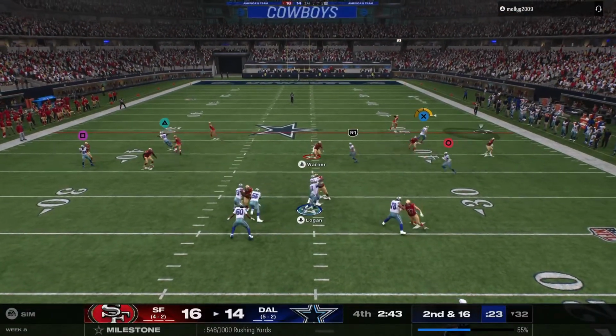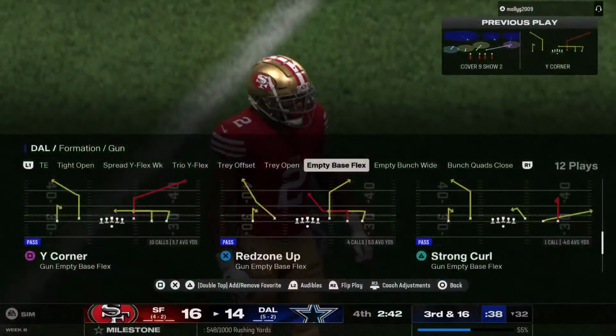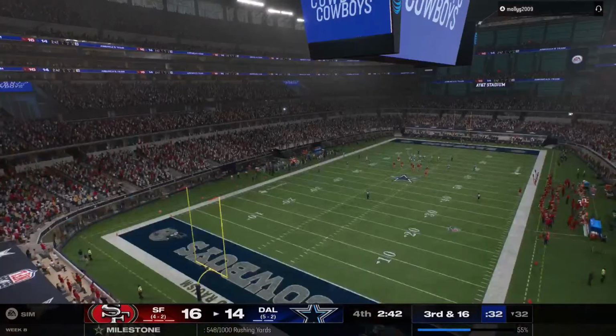Here we go. 2nd and very long. That's knocked away by a defender. Incomplete. That one firmly denied by the man in coverage. And things look tougher now with 3rd and long.